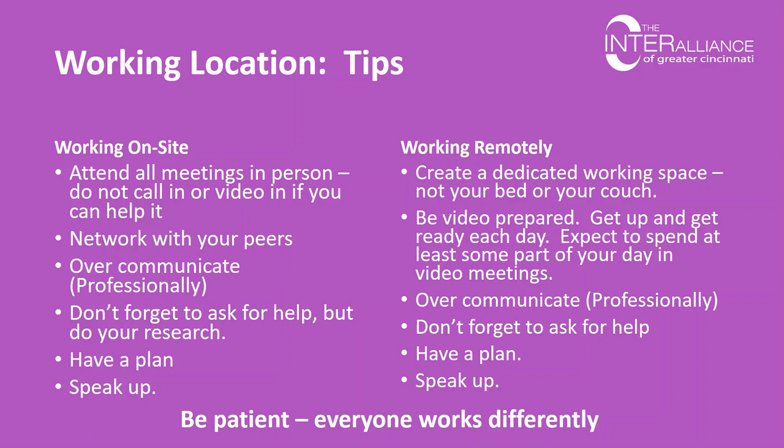Have a plan, so know what you're trying to accomplish. Speak up when you need help. Speak up if you have questions. Speak up if you have an idea. Just always speak up. Working remotely is very similar, but a couple of tips: create a dedicated workspace. Don't do this from your bed or your couch. Yes, that's comfortable, but it does not instill a sense of professionalism, and it doesn't really motivate you to work, right?